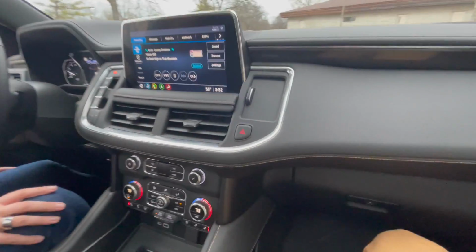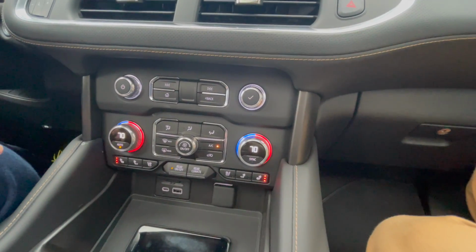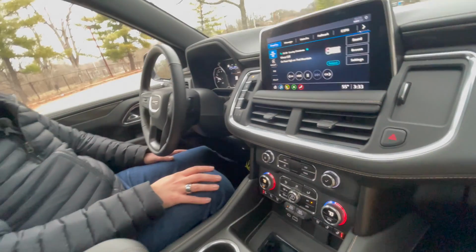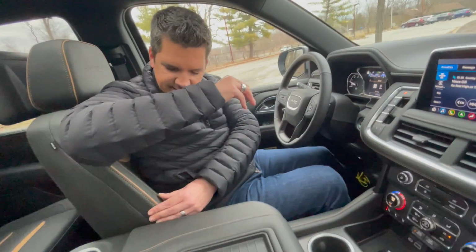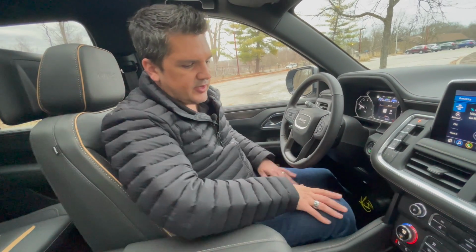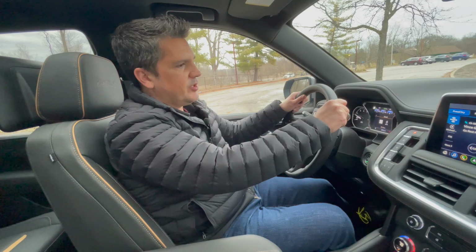It's got tri-zone automatic climate control, 2 zones in the front, 1 zone for the rear, and you've got rear air vents for both rows of seats in the back. And very well pointed. Again, I like these seats a lot. I like the tan. I like the dark gray. I think it's very nice. These are heated and ventilated in the front. Got a heated leather-wrapped steering wheel.